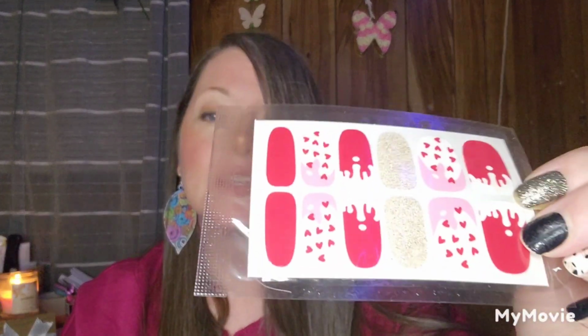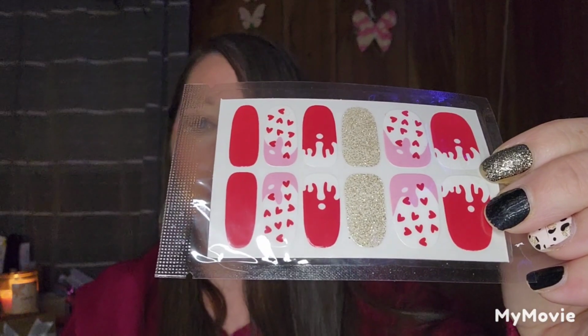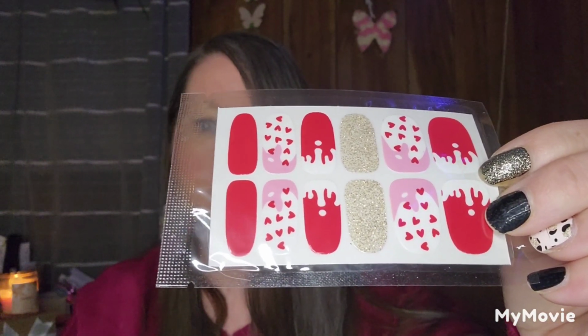And then this one is very Valentine-ish, but I went ahead and picked it up because I don't have any Valentine ones, so I picked up this one. So I just took the cardboard off because I forgot that they were in plastic. So I picked those up.